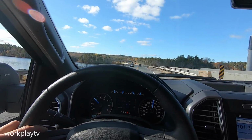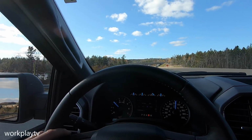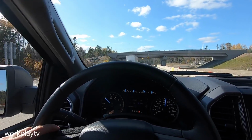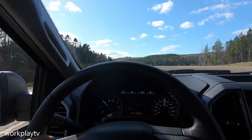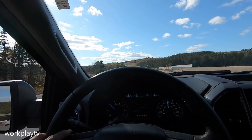All right, here's the bumps. Oh, very nice. You handle that very good. Those are some pretty bad bumps right there, and the truck handled it good. The trailer didn't start to swim around at all. It felt very, very nice. More bumps. This road's absolutely terrible.